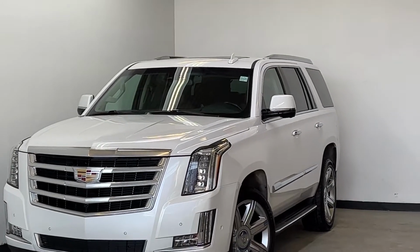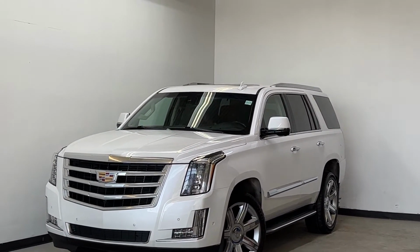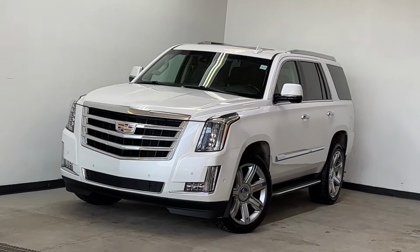Today we're taking a look at our 2019 Cadillac Escalade Luxury. The Cadillac Escalade does have the 6.2 liter V8. It's in this awesome pearl white. So let's go take a look inside this Cadillac Escalade.